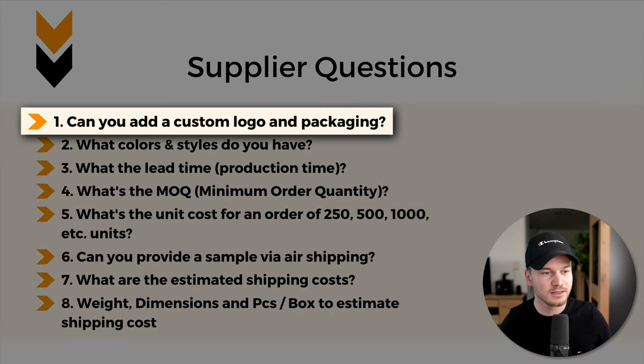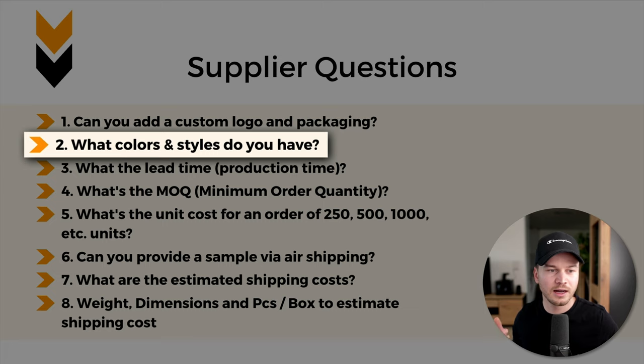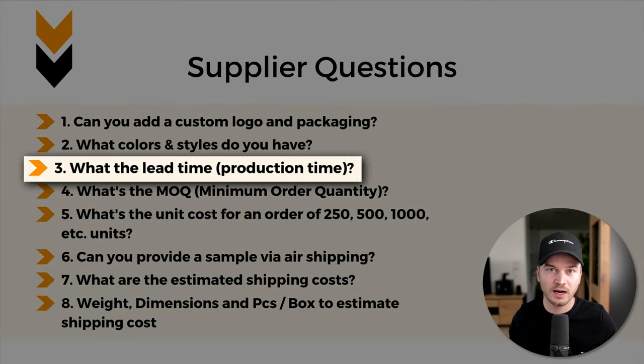So the first question is, can you add a custom logo and packaging? Because if they can't do that, then it's not going to work with private labeling. Then, do they have any colors and styles? This is just so you have more options. What is the lead time? This is again important for you to know when you need to order your second order, because the lead time is the production time from the day you place your order to the day it's ready to be shipped. So this is going to be the time they take to manufacture the products.